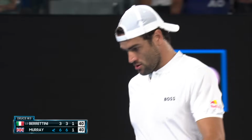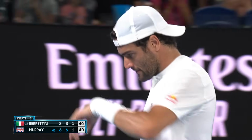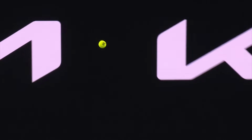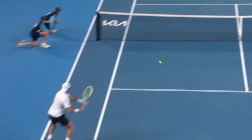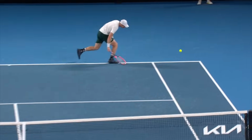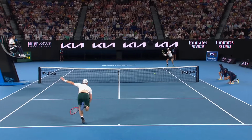That's a good sign from the Italian. We know the second serve is not Andy's biggest forte. And this is important to shake up the situation a little bit at times. That's his favourite shot. Get out there and hit it. Good stuff.